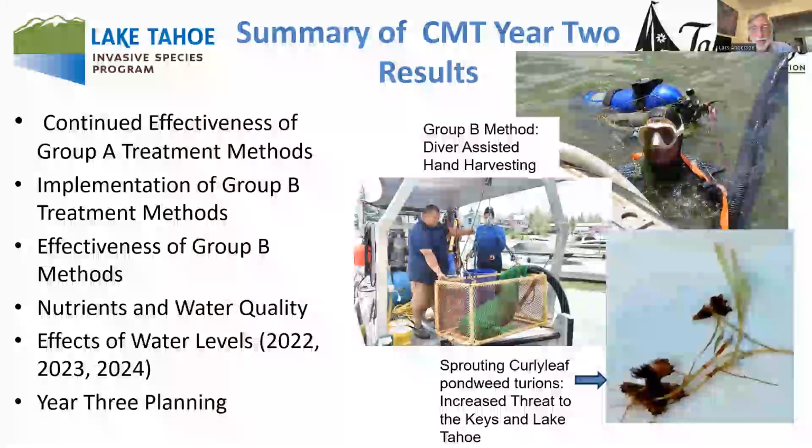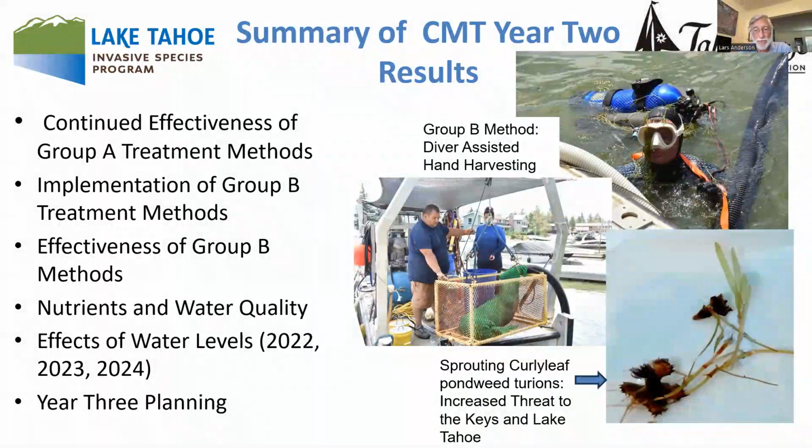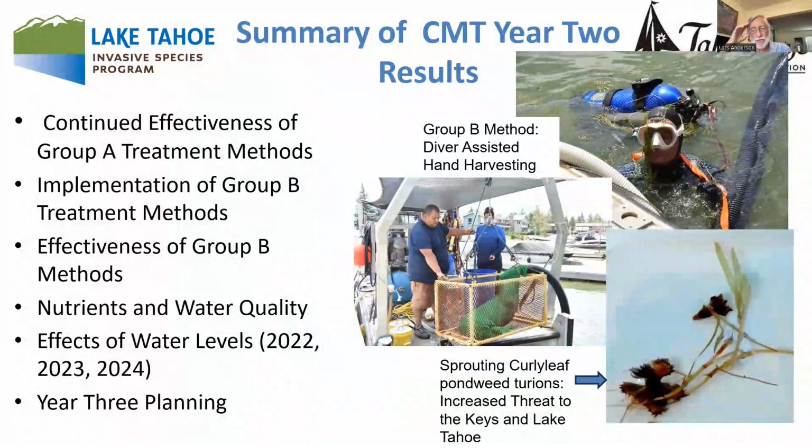And I wanted to show one other shot here of a plant. Some of you may not have seen this, but if you're in the Keys right now, it's doing pretty well, unfortunately. This is curly pondweed. And I wanted to show these dark areas in the image. Those are called turions. They're actually not flowers and they're not seed. They're a vegetative structure that the plant forms every late spring and summer. And each one of those turions will form a new plant.